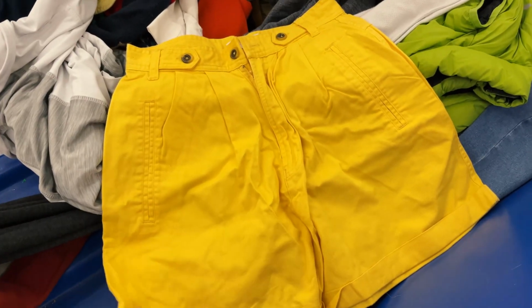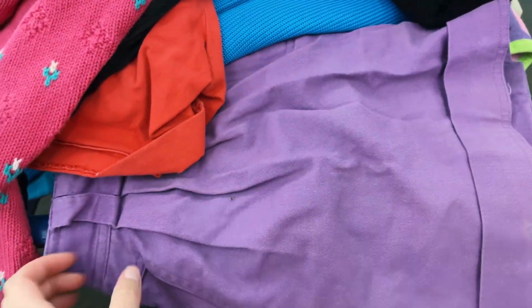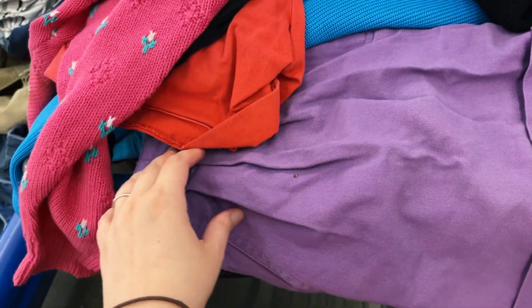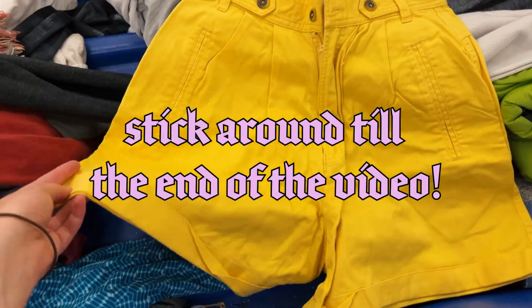I have found so many little vintage shorts in like every color of the rainbow. I'm wondering, because they've all been too small for me so far, but if I get some, maybe some of y'all would want them. Maybe I'll put them on my Poshmark for like virtually free.